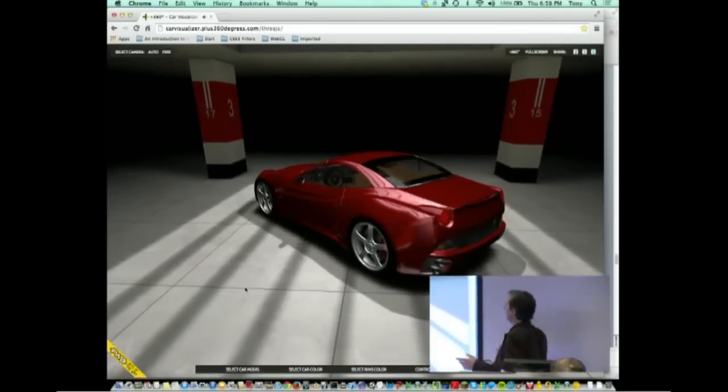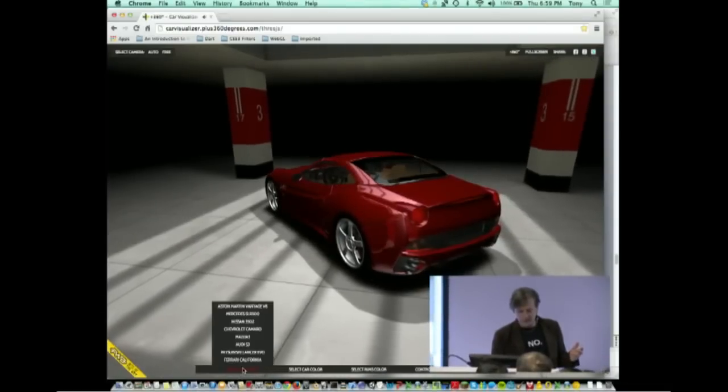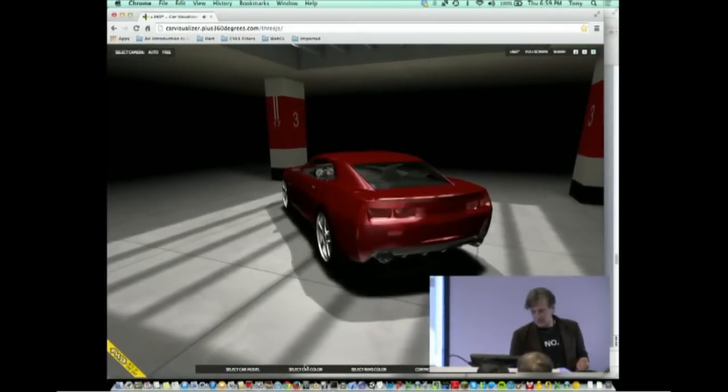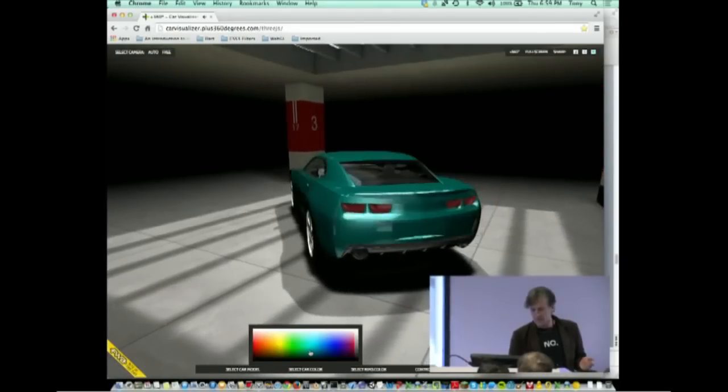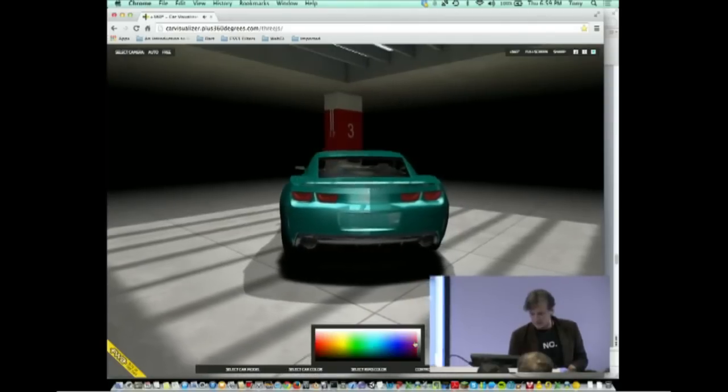I've got a 3D model here. I can spin it around. That's excellent. But what's most excellent about this is, I can really configure this thing. This is an interactive application. I'm going to switch to another model. I'm going to change colors, right? What online car configurator would be complete without being able to select your colors, right?